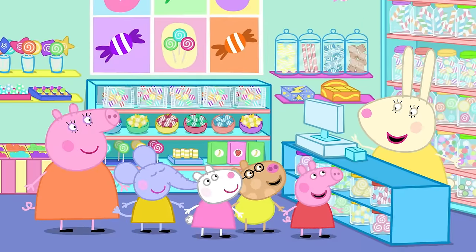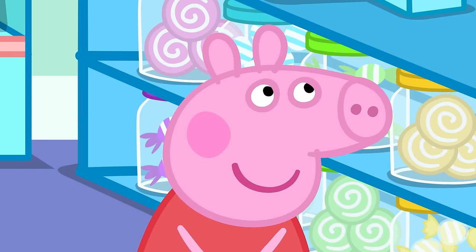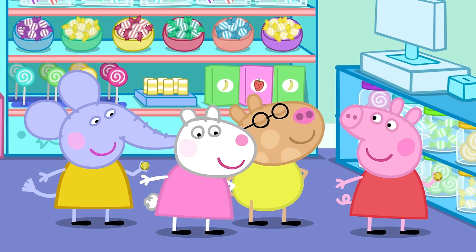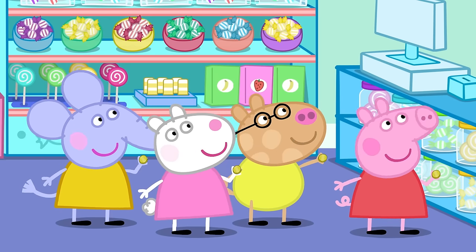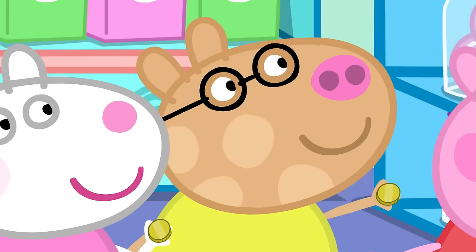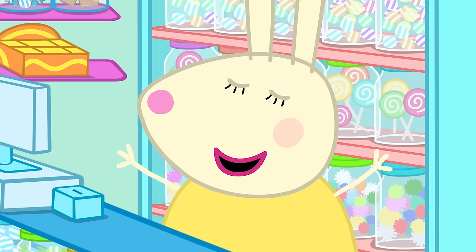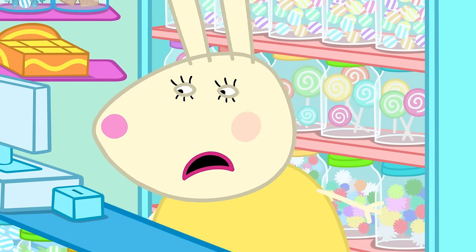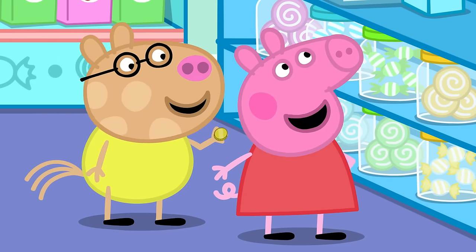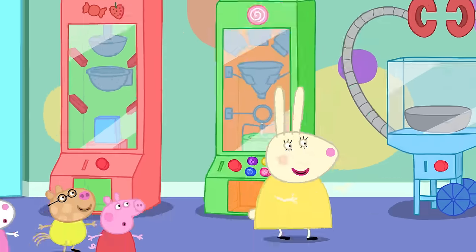Today, Peppa and her friends are going to the sweet shop. Hello, Miss Rabbit. I'd like to buy everything in the sweet shop, please. Here is my coin. Peppa and her friends each have one coin to buy a sweet with. Here is my coin too. And mine. And mine. Wow, what a lot of money. But I'm afraid it's not enough to buy everything in the shop. Oh, yes. One coin is perfect for trying my new sweet-making machines, though.